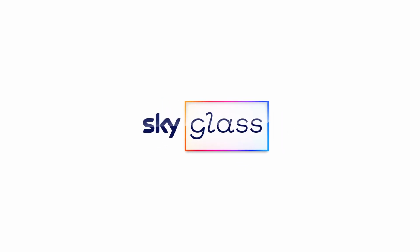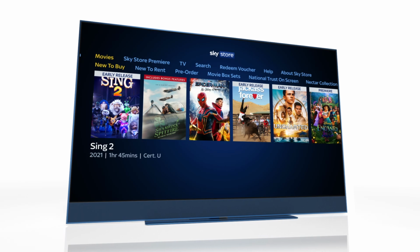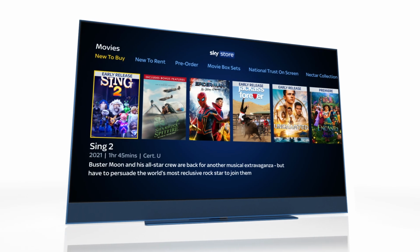Using Sky Store, the home of the latest movies and TV shows to rent or buy.